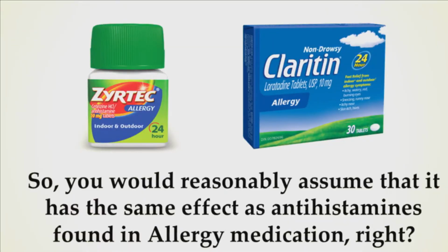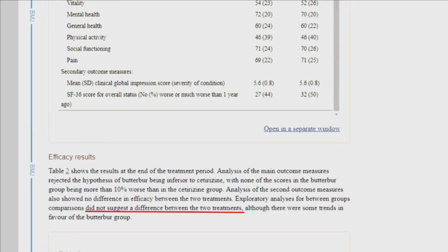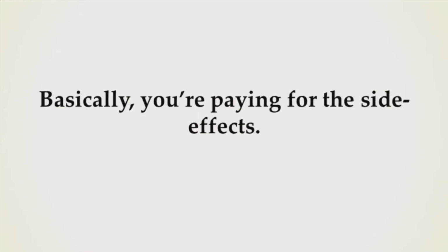So you would reasonably assume that it has the same effect as antihistamines found in allergy medication, right? Wrong. When butterbur was compared in a randomized controlled trial with cetirizine, the active ingredient in Zyrtec, although the results were the same, butterbur didn't produce the sedative side effects associated with cetirizine. Same results, no money, fewer side effects. Basically, you're paying for the side effects.